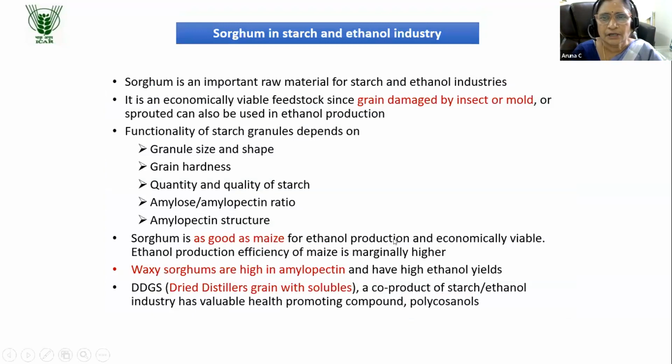Now, for the starch and ethanol industry, I'll be giving the examples of sorghum here. Sorghum is an important raw material for both the starch and ethanol industry. One advantage is that grain damaged by insect or mold, usually grain of kharif sorghum, can be used in the ethanol industry without any problem.